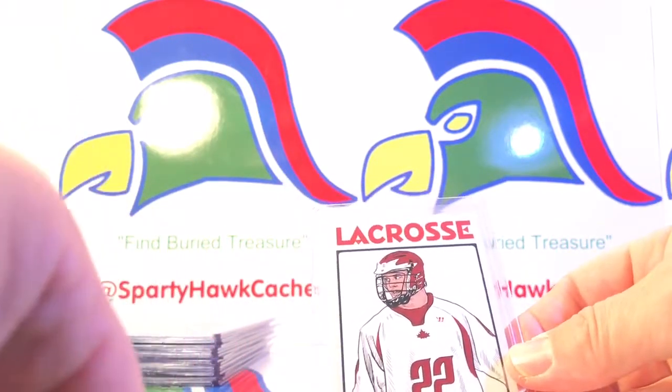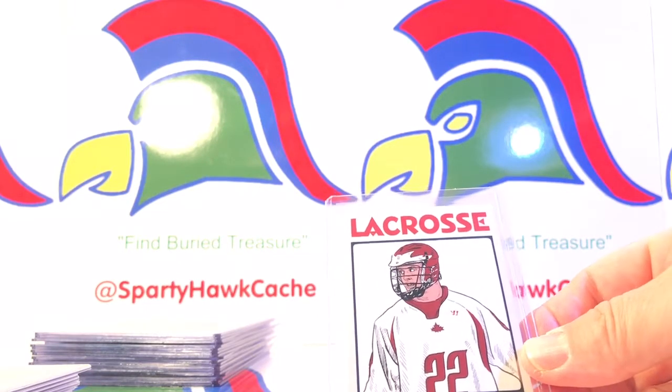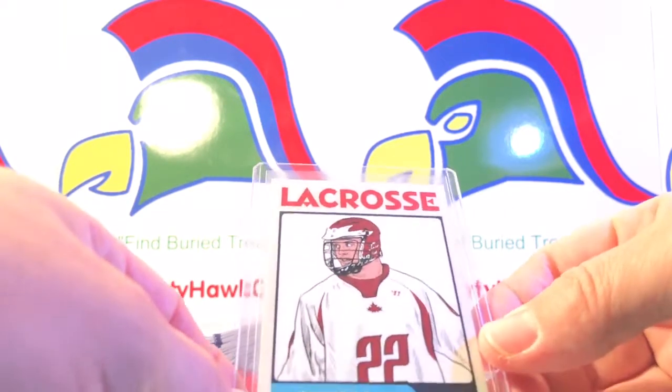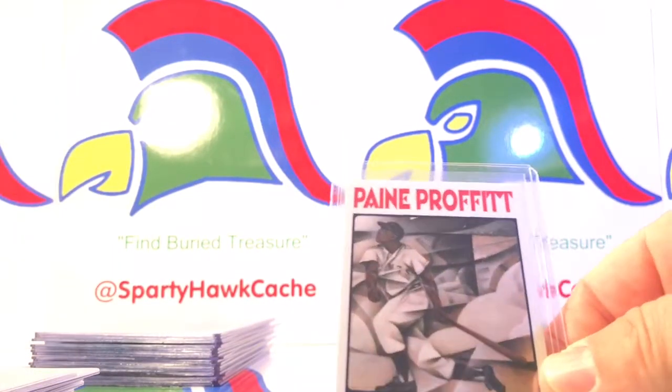Here's a lacrosse player, one of the best lacrosse players from Canada, Gary Gait. Just love the attention to detail that Gypsy Oak does with these cards. Here's one that's really cool. We're going to put this on Instagram.